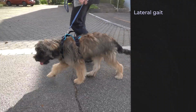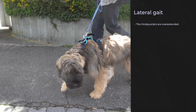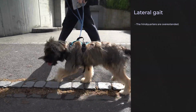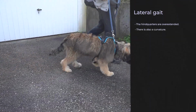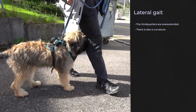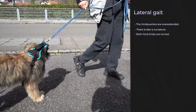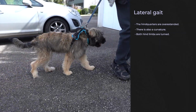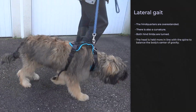When looking at his gait from the side, further characteristics stand out. His hindquarters are overbuilt, they are higher than the forequarters. In addition, the hindquarters show an incurvator. The hind legs are placed below the center of gravity and thus forward. The hind limbs are set off turning, which means that they show a circling movement from the outside to the inside. The head is held more in line with the spine, thus generally lower.